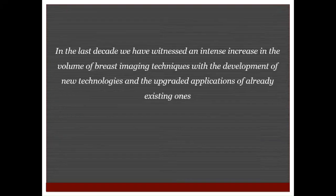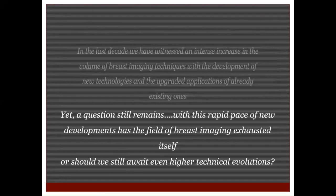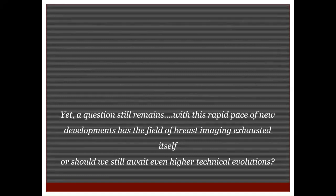And by this, I come to the end of my lecture. Definitely in the last decade, we have witnessed an intense increase in the volume of breast imaging techniques with the development of new technologies and the upgraded applications of already existing ones. Yet the question still remains, with this rapid pace of new development, has the field of breast imaging exhausted itself, or should we still await even higher technical evolutions?